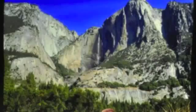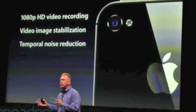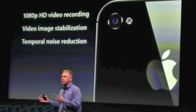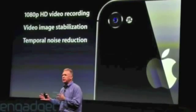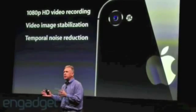And here's an example of a picture that they took with the iPhone 4S camera. Okay, and then of course they're going to have to upgrade the video with that. They're going to have 1080p, so that's really, really good, with better video image stabilization and better noise reduction. Those are definitely really, really good upgrades for the camera. I'm really looking forward to those.